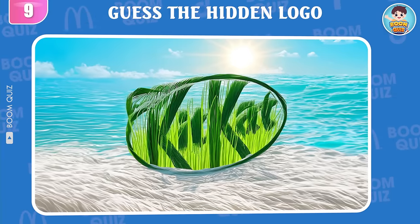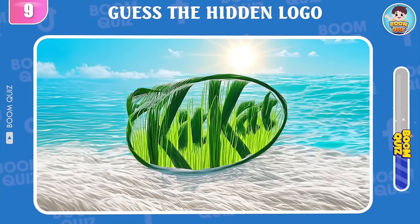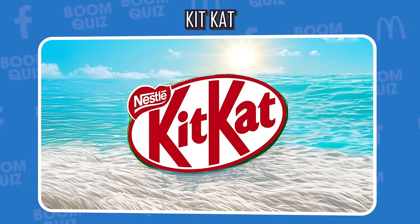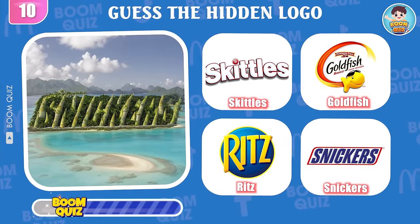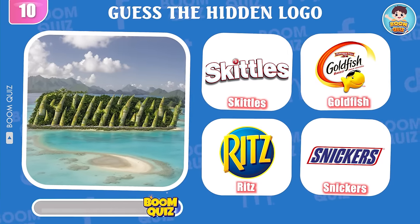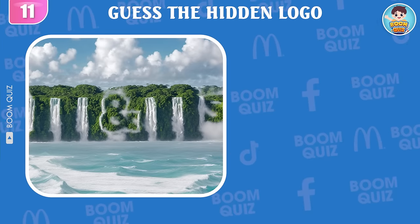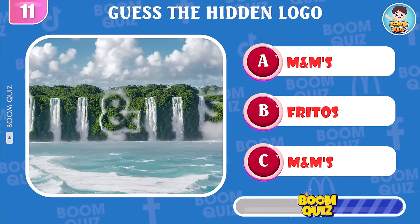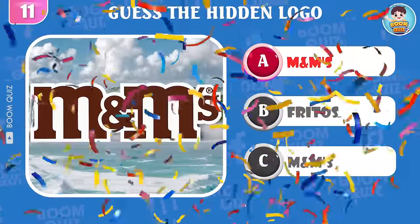Round 9, can you guess which logo this is? Kit Kat. Round 10, which logo is this? It's Snickers. Round 11, which is the name of logo? M&M's is the correct answer.